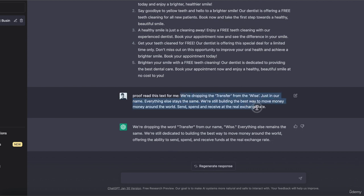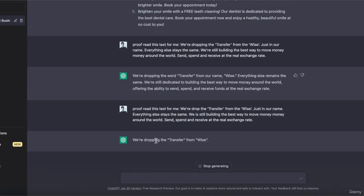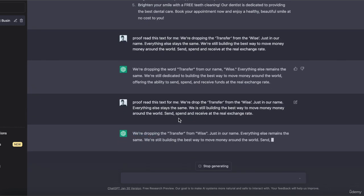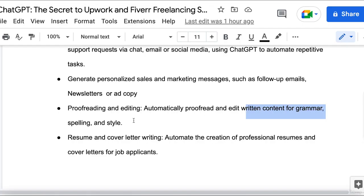So basically, this doesn't have any issues. So let me do this. Let's put, like, "we is drop." So I made some mistakes instantly to see if it finds them. It says we are dropping, and I also made "we are still building." So likewise, it can proofread it for you. So that's also another kind of service you can offer.